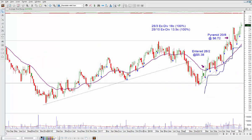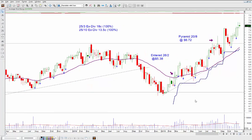Now this is an example of a trade that I have pyramided into. It was a share that had been healthy in the past, fell back to a support level, and then started to show some health, came up in my scan, entered into it. It's moved higher, so I've bought more. It's moved higher again, and I'm in a position where I will be able to add a third time to this one. And as you can see, I received some dividends along the way.